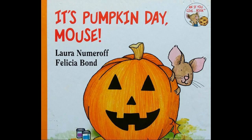Reading aloud to you. It's Pumpkin Day, Mouse. Written by Laura Numeroff and illustrated by Felicia Bond.